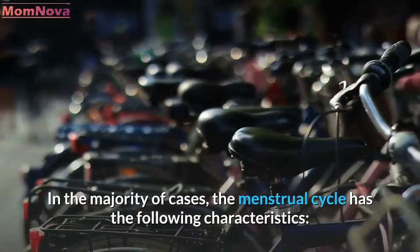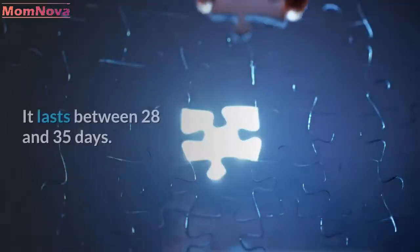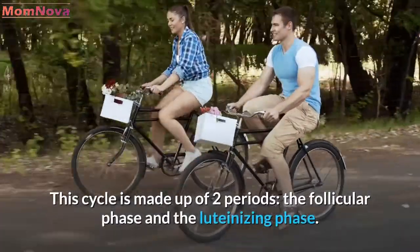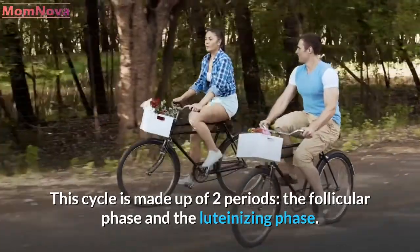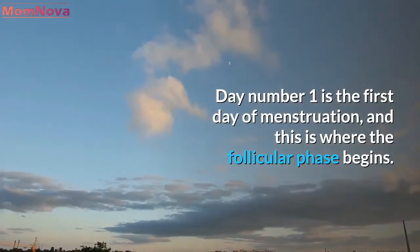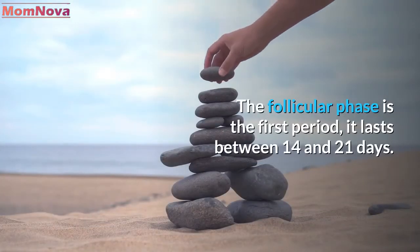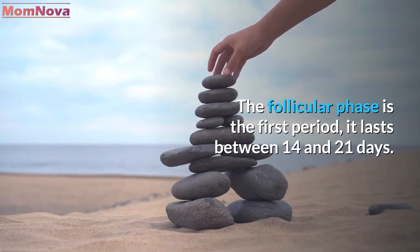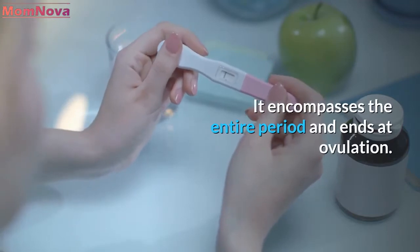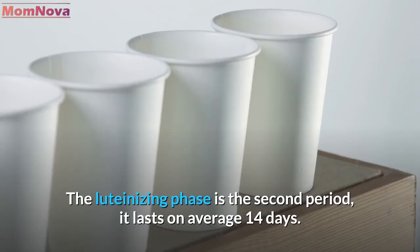In the majority of cases, the menstrual cycle has the following characteristics. It lasts between 28 and 35 days. This cycle is made up of two periods, the follicular phase and the luteinizing phase. Day number 1 is the first day of menstruation, and this is where the follicular phase begins. The follicular phase is the first period. It lasts between 14 and 21 days. It encompasses the entire period and ends at ovulation. The luteinizing phase is the second period. It lasts on average 14 days.